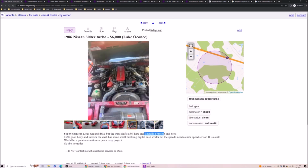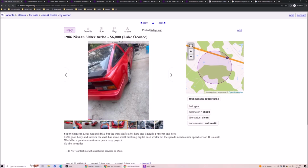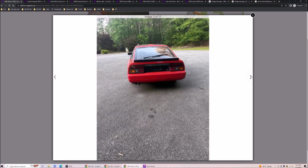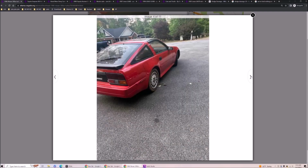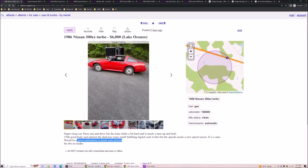Okay. Needs a tune-up. So it also runs bad, and it probably always will until you find the one person left in the Eastern Hemisphere or Western Hemisphere, whatever hemisphere we're in. It's gonna always run bad now. It's just reached that point in its life of an 80s early emissions vacuum operated crazy mobile. And it is an auto, it would be a great restoration or quick, easy project.